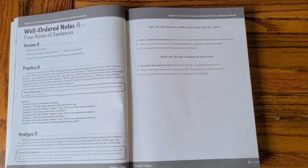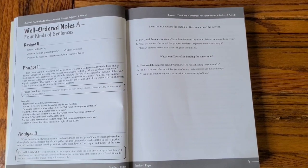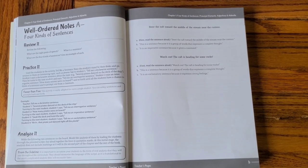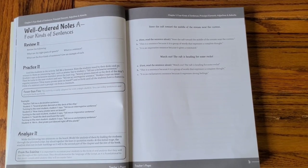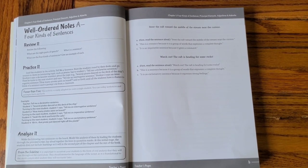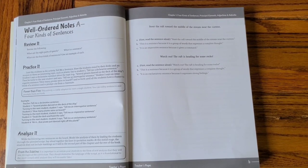Steer the raft toward the middle of the stream near the current. What kind of sentence is this? Imperative sentence. Imperative, very good, because it gives a command. Very good. Watch out, the raft is heading for some rocks. This is a sentence because it is a group of words that expresses a complete thought. What kind of sentence is it? Exclamatory sentence. Right, because it expresses strong feeling.